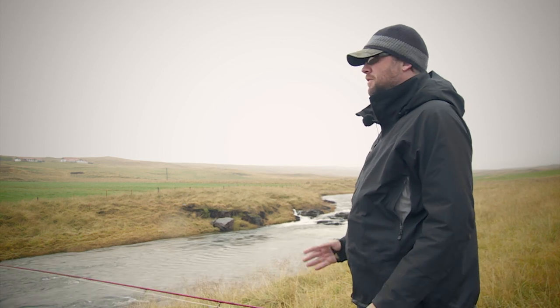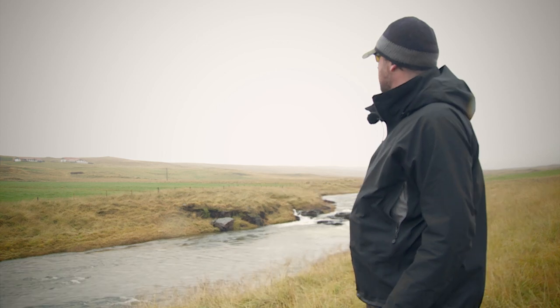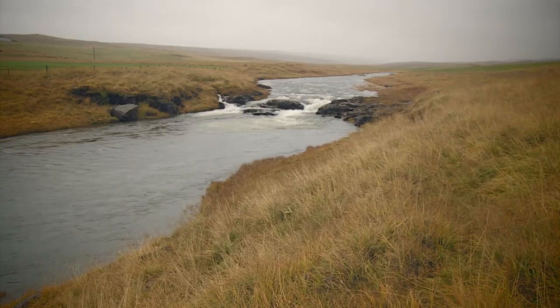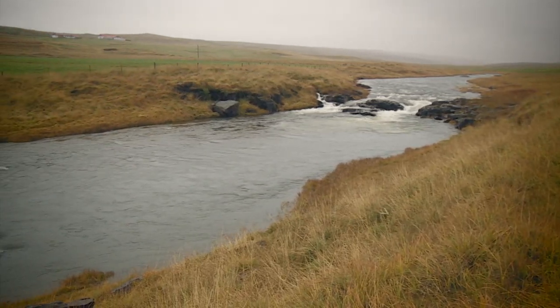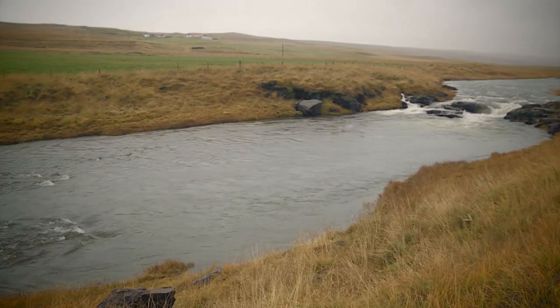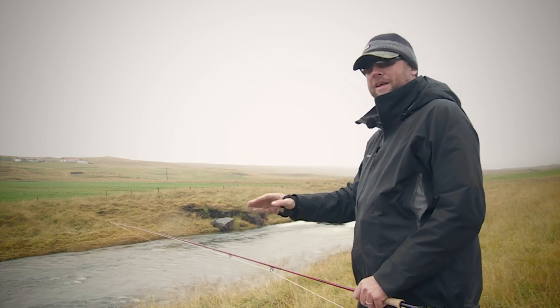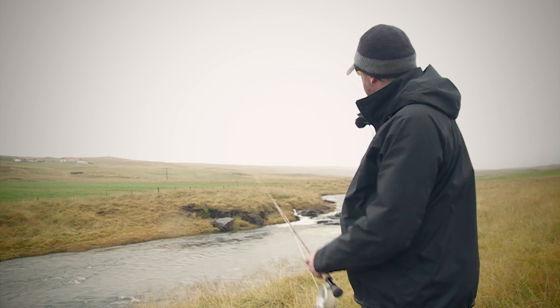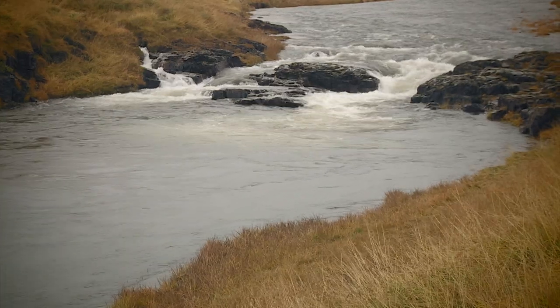Normally, during the late season, I would expect to find the fish in the back of the pool because they're getting ready to spawn. I wouldn't expect that now because there's a very hard current down here. So the fish will most likely go a bit more up and stay underneath the hard water where they can rest more. And up here we have two streams coming out, one over there and one there.